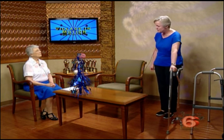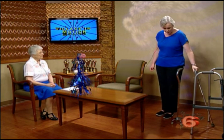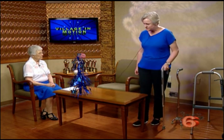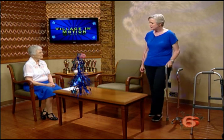The positioning goes the same with your standard single point cane. As far as the height, again, you want it around the hip area, and you don't want it way out here. You want that device to be fairly close, right by your body, so it's going to give you the support that you need.